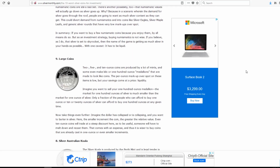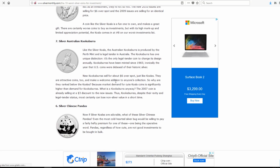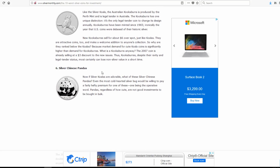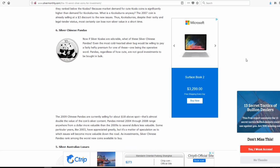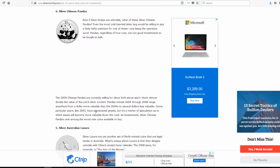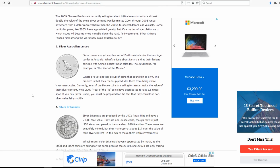They're also looking at large coins, silver Australian koalas, kookaburras, silver Chinese pandas, which I think is totally absurd because, like I've said before on this channel, the premium that you pay for that panda coin will be realized when you sell it. All right? Most of these older panda coins have never gone down in value year to year. They shot up like a rocket ship to the moon.